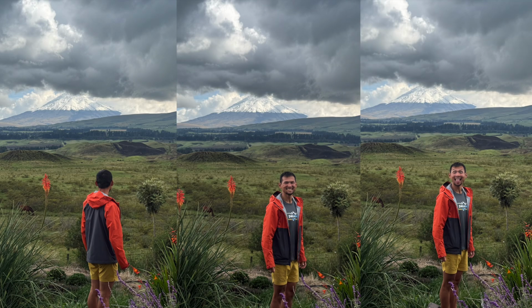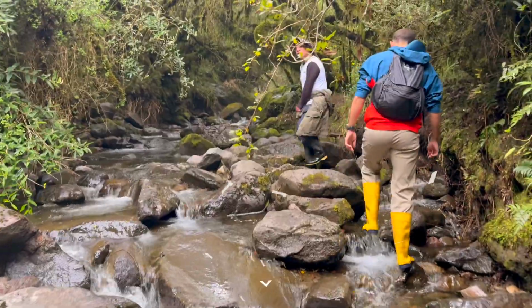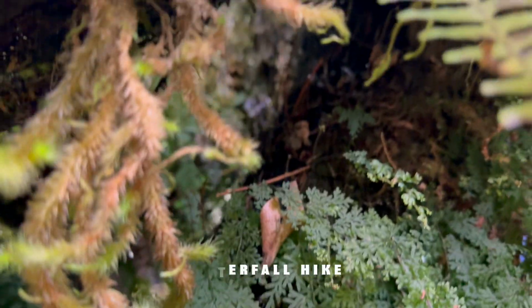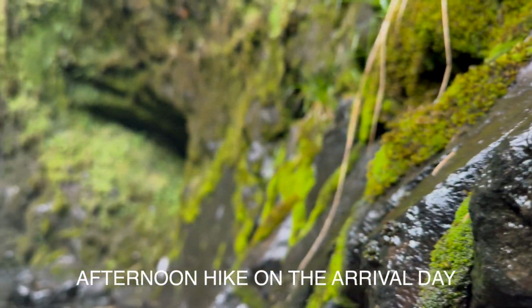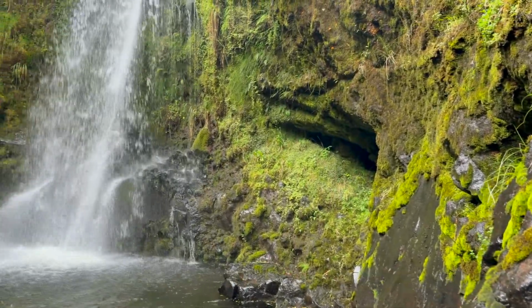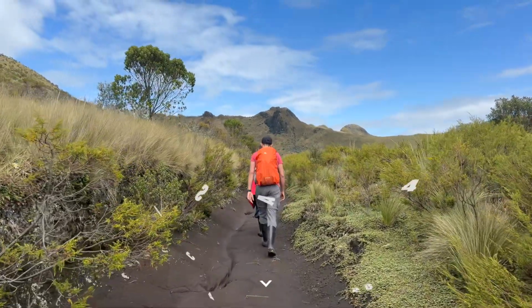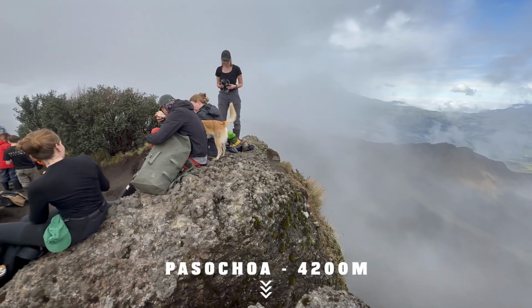As part of the stay, all of the meals are included, and there are a couple hikes that are offered free of charge. One of them is to hike to this beautiful waterfall, and another one is to hike to one of the lower volcanoes called Papallacta at 4,200 meters.